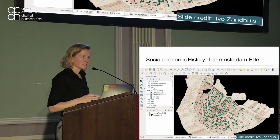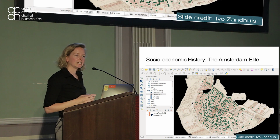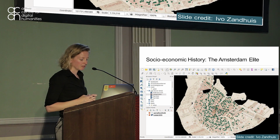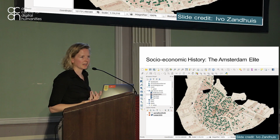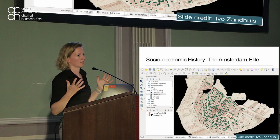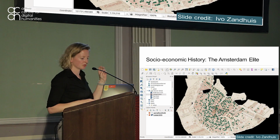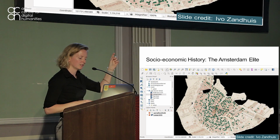And that allows us to already plot things on a map. So where did the elite live, for example? And we can see that they didn't live so much in the eastern part, very much around the center, and also the canals, the Prinsengracht, the Keizersgracht, and I've now forgotten the other one, I'm blanking out. And those are still the most expensive streets, and you also see the green dots in that band around there.